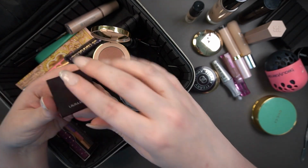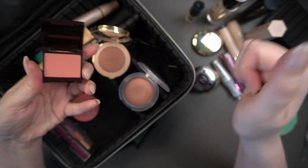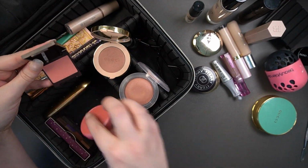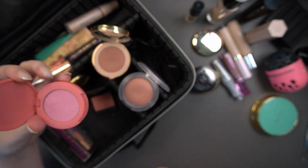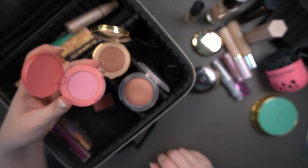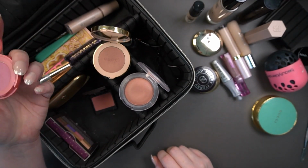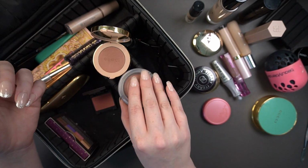I also had this little sample of the Laura Mercier blush in Rosé. So a little bit more of a pink tone. And then I also brought this blush from Tarte, which is, what is it? Dollface. Another little kind of sample or travel size. So I probably could have been a little bit more discerning with the blushes I brought.